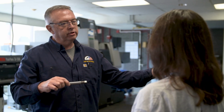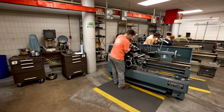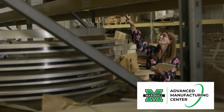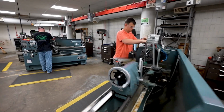Our relationship with the Marshall Advanced Manufacturing Center is several-fold, actually. So one, we hire their apprentices if we need employees. Two, we have an apprenticeship program. We do training on the job, and they get paid just like a regular employee. They go through the classes, but they get the training with us. The collaboration with the center has really provided us with employees that have more technical skill early on and have the ability to do more advanced programming. It just allows new people to get up to speed quicker.